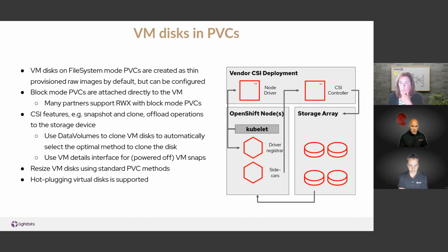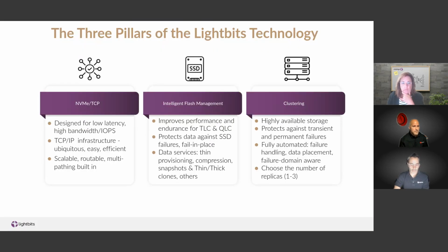So I hope this gives you a quick overview of the storage concepts around OpenShift Virtualization. I'm going to pass it off to Sagi for a deeper dive into Lightbits, and he'll provide an explanation of how it really provides high-performance storage for your resilient virtual machines. All right. Thank you, Joe.